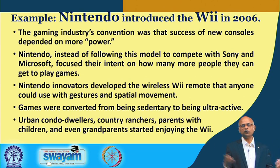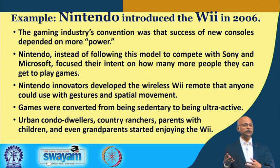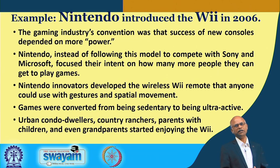This is another wonderful example. You all know about computer games, and you all also know that it is kind of a sedentary game. You remain hooked onto the monitor, and it is not healthy. So, Nintendo, the main players in the marketplace were Microsoft and Sony. If you think of coming out with another product, what would come to your mind? Normally, people will think that the game should be more powerful, faster, and more responsive, so that the moment you press a button, immediately the gun should fire.